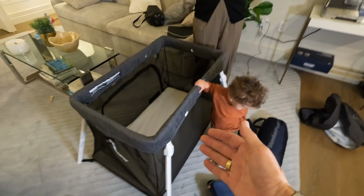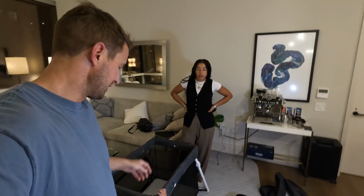But the key is this thing. Obviously these are great, but you don't really know where they're gonna be set up a lot of the time. You just don't know what kind of room you're gonna get when you're traveling. Yeah, or what corner they'll be in. Will there be shades? Will there be blinds?